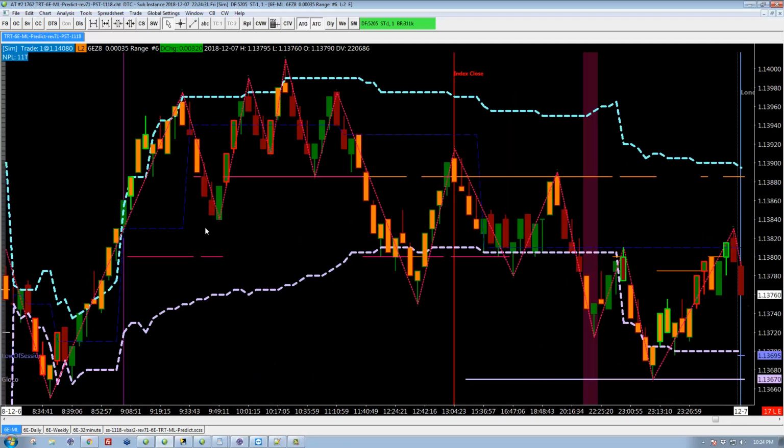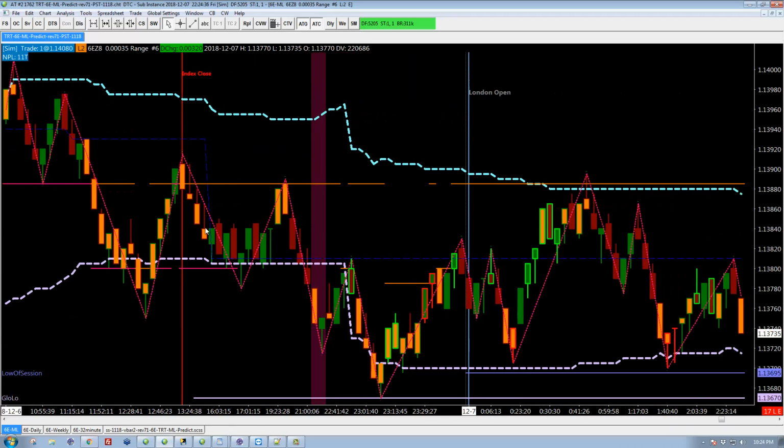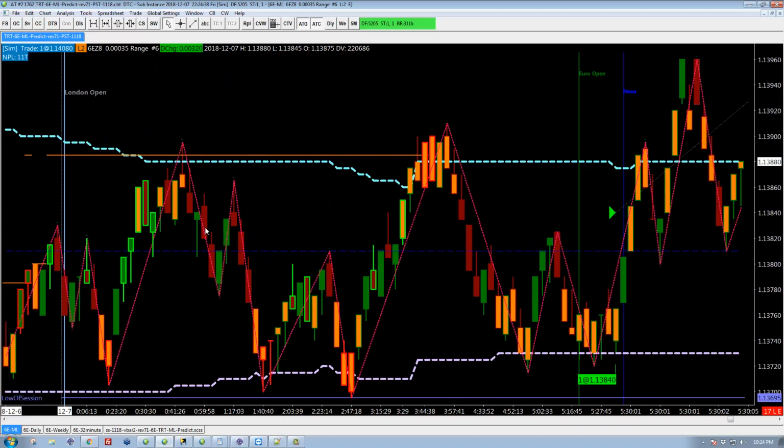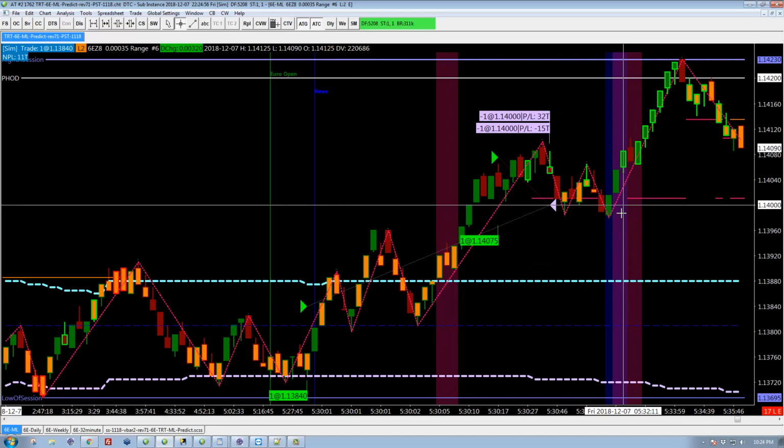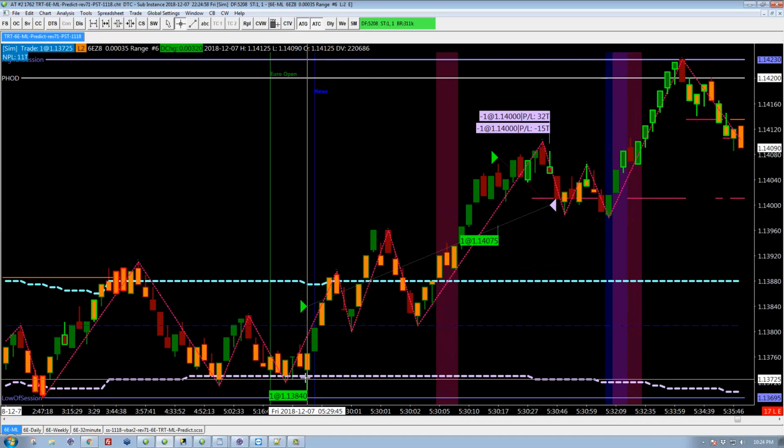Let's see. Where is the Open? So here's the London Open here. This is just last night. Let's look at the trades. So trading back and forth in a range between the value area edges. Let's see that we're looking at the orange bars again. We get long here. What happened to we get long here. And where is that trade?